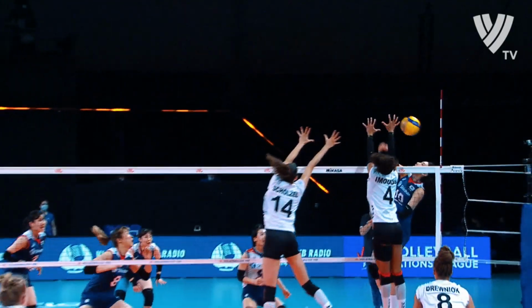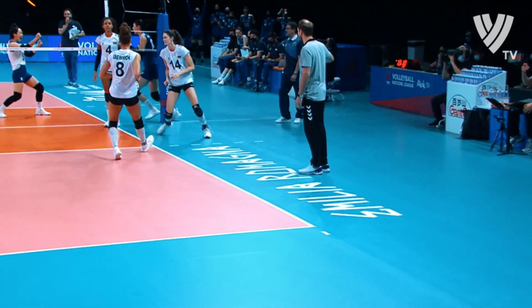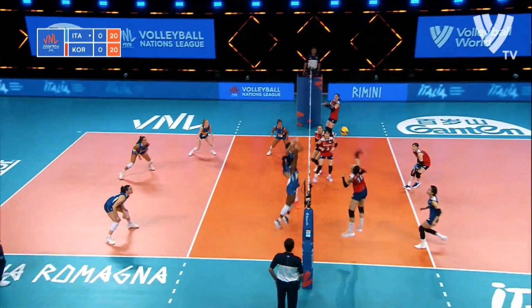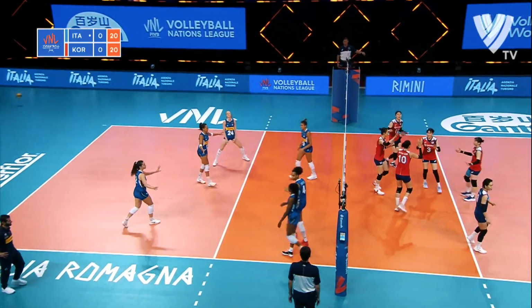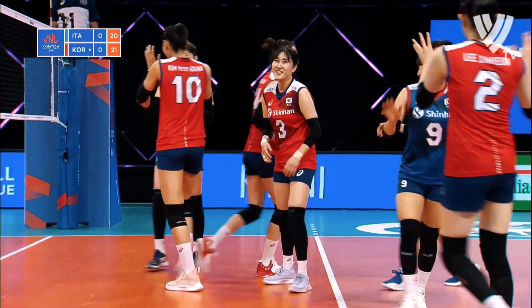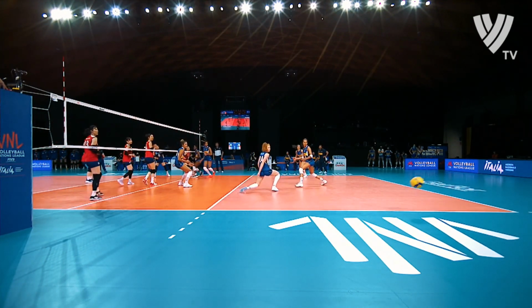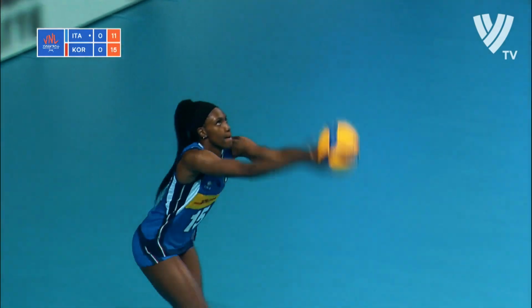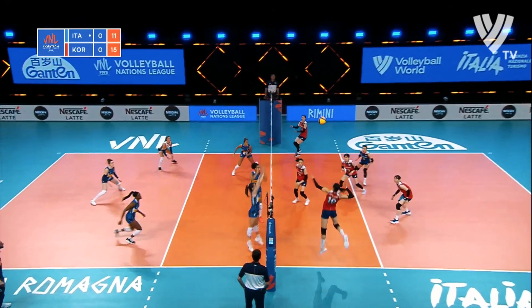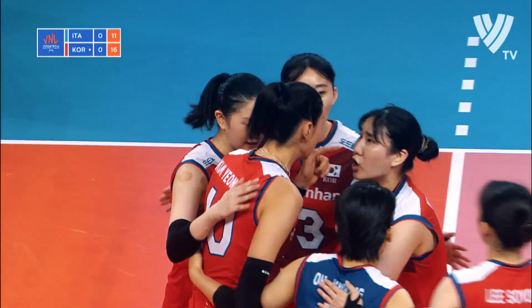Hitting on the left side, you'll see her just wait a little bit, doesn't even look at the block. Again, that reception's better. And Kim can go over the block or over the space between the blockers. Still feeling the effects of the serve. Kim goes over the top of the block.